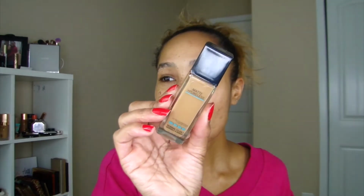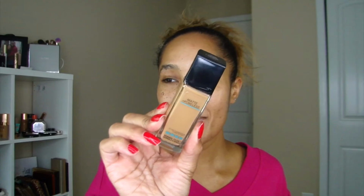So I love that. Foundation, so we're going in with an oldie but goodie. This is the Maybelline Matte and Poreless. I wear mine in the shade 330. I love this foundation for a few different reasons. Number one, this is one of the first foundations that I purchased when I really started getting into makeup, so it kind of has sentimental value.